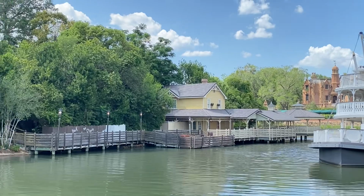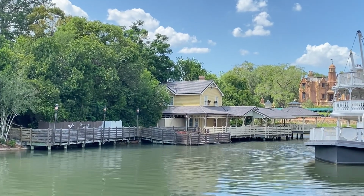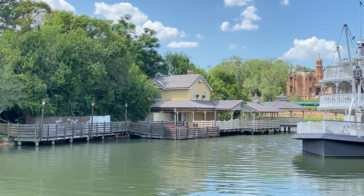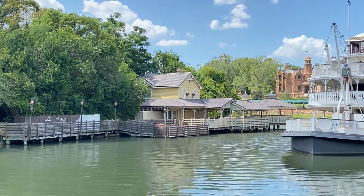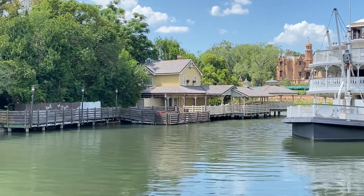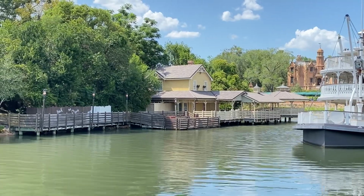But that yellow building used to be Aunt Polly's. I have never seen it reopen since we've all come back. Hopefully one day it will reopen, but we've got it on the list, so maybe in the future it'll reopen. But for right now, Aunt Polly's has not reopened, so we can't cross that one off of our list yet.